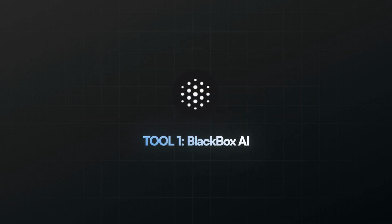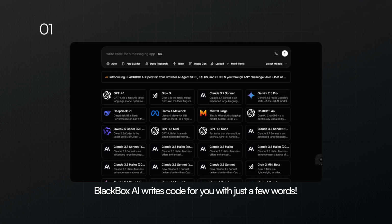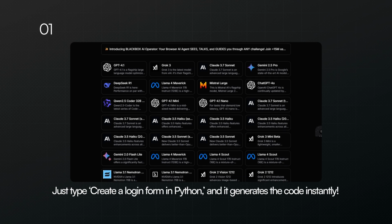Tool 1. BlackBox AI. AI Coding Assistant. Ever wanted to code like a pro? BlackBox AI writes code for you with just a few words. Just type, "Create a login form in Python," and it generates the code instantly.